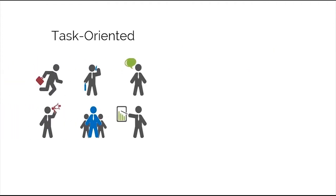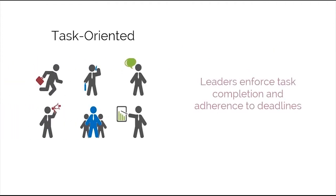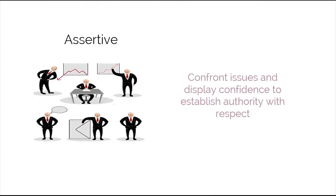Next is the task-oriented style, in which task-oriented leaders enforce task completion and adherence to deadlines. And last, the assertive leadership style is one in which assertive leaders confront issues and display confidence in establishing authority with respect. Now let's take a closer look at them one by one.